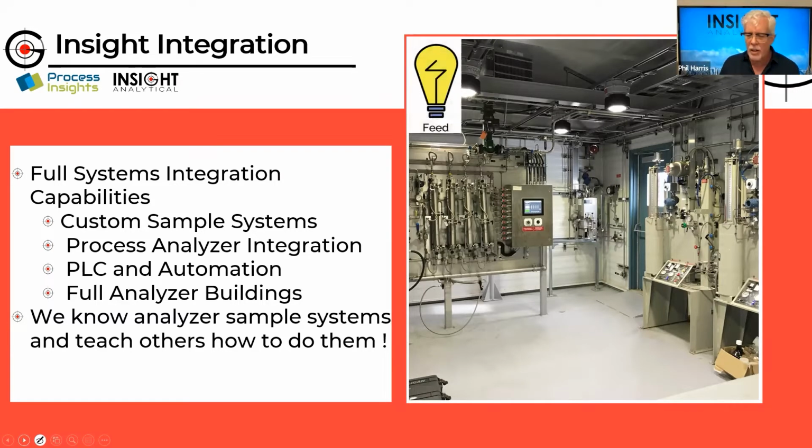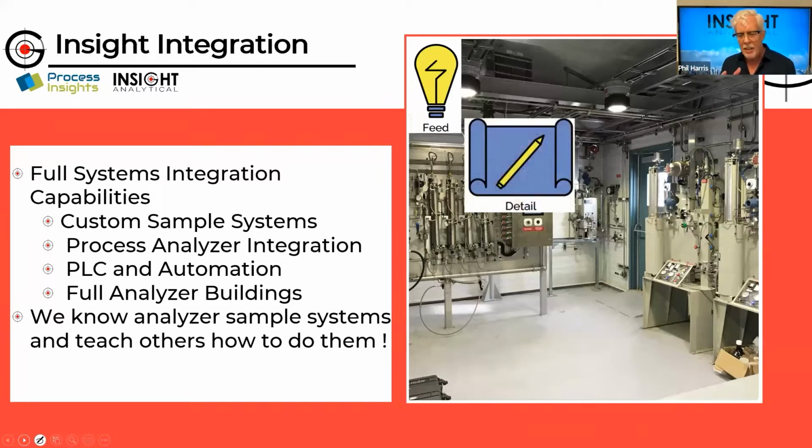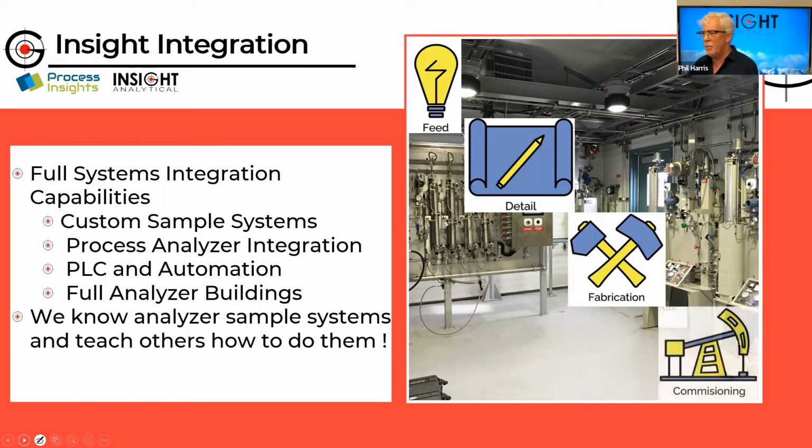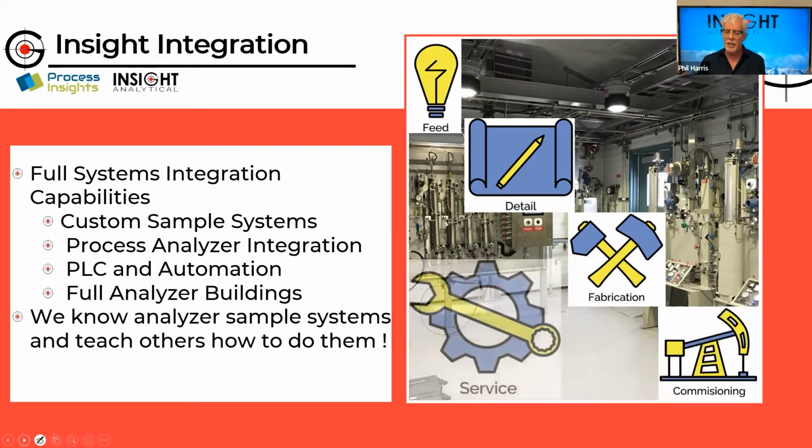We will work on projects right from the front end engineering design. So we'll look at potential analyzers for use in specific applications, which ones might be best suited, and what the approximate cost of those is going to be, right through to detail engineering, fabrication, and site commissioning.